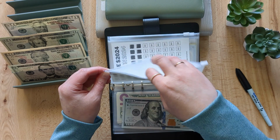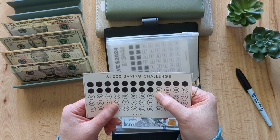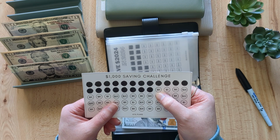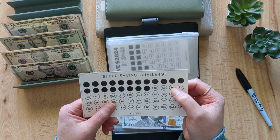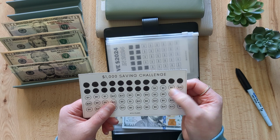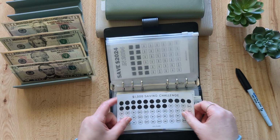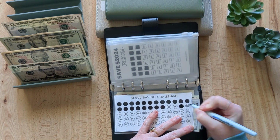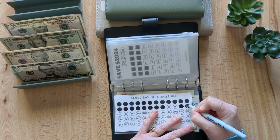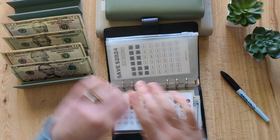$1,000 savings challenge. Today is going to be getting $30. So I think we're going to do, what were we going to do? Maybe we were going to do these two. We'll just color in these two, this 10 and this 20, to make it 30. I actually think that I just budgeted 30 and I didn't actually add which ones were coming up next. So color this in. And then put $30.